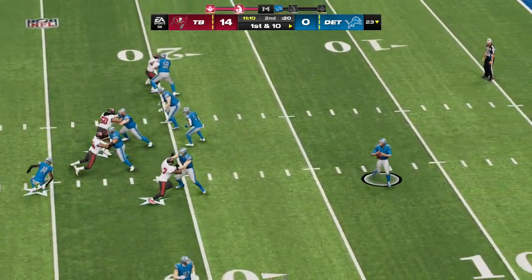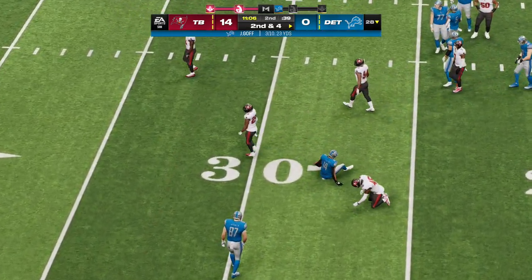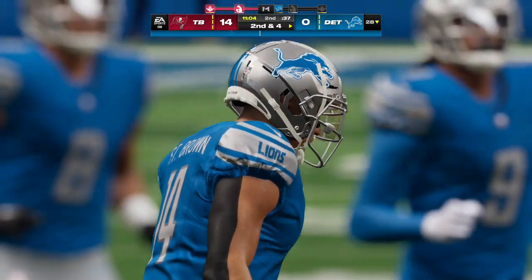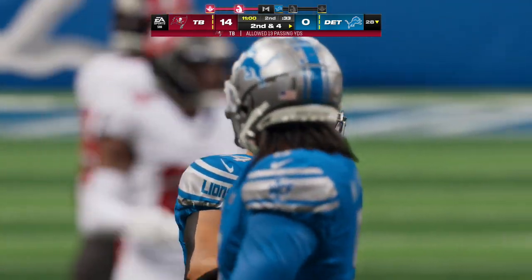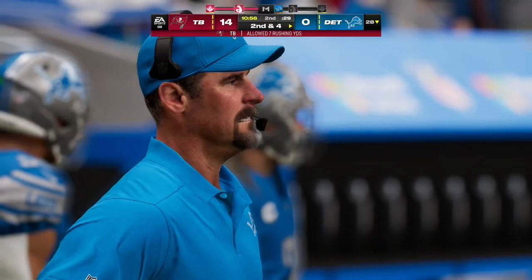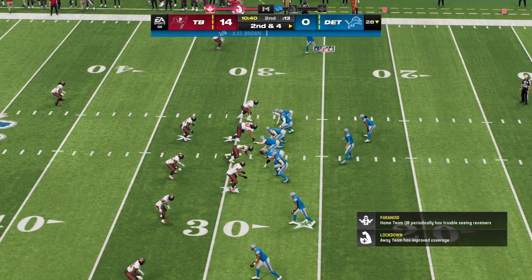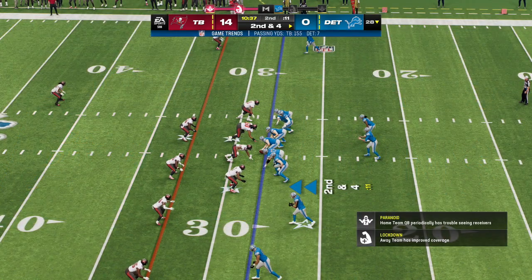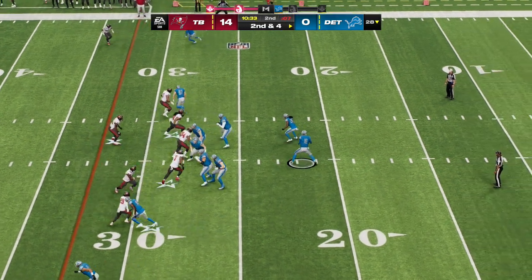Play action. It's Goff. And that'll be caught by St. Brown. They'd love to just strike back with a touchdown right here, and if it's a long play, so be it. But the main goal, get a couple of first downs, run some plays, run some clock, allow their defense to get a chance to catch their breath, settle down, and relax a little bit after they just gave up a score. 2nd down and 4. Here's Goff.